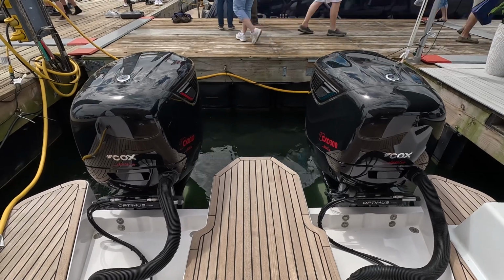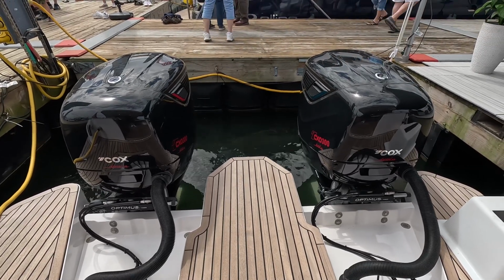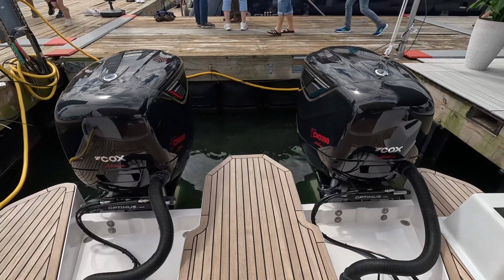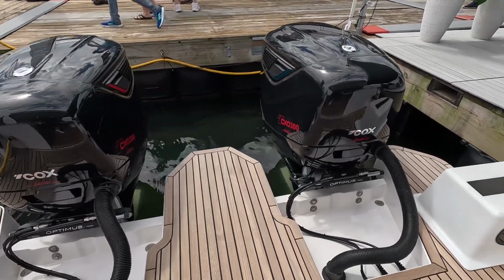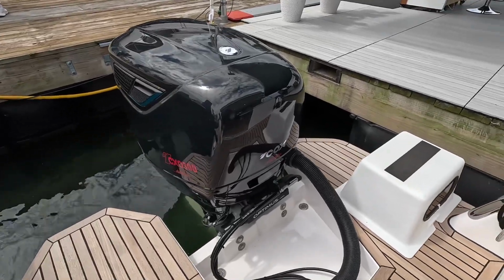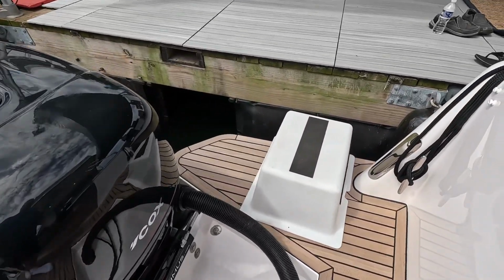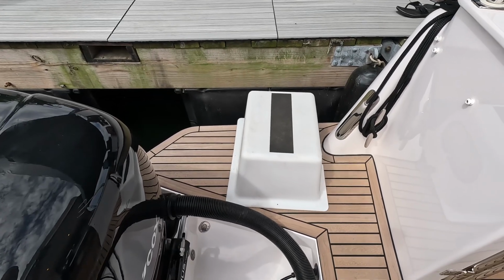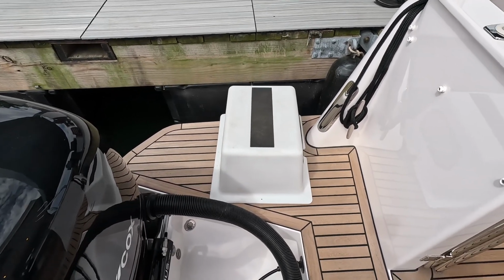We also have a nice swim platform back here with ample room to get around the engines, though be careful when diving in, those props are sharp. And over here we see a step that's there for the boat show patrons to board the vessel, but underneath that we have a lengthy boarding ladder for you to climb out of the water.